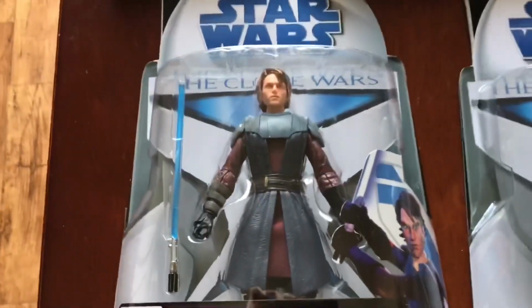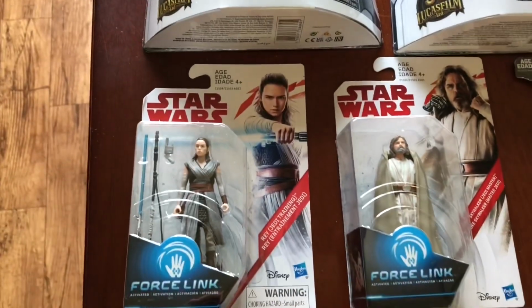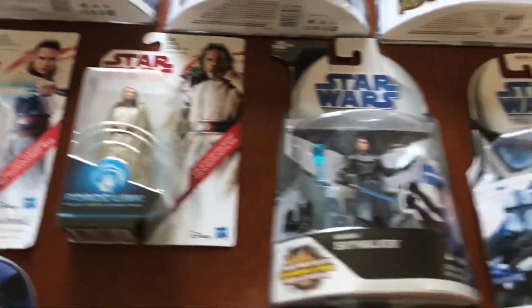I also need to get an Anakin loose. I have the other 2 loose, I just don't have Anakin loose though. And then some Force Awakens figures. These are just kind of meh, nothing really crazy for me. I like them, but I don't really hold too much sentimental value to them.